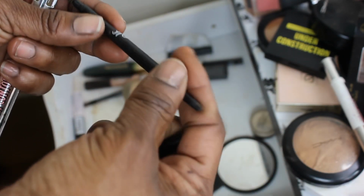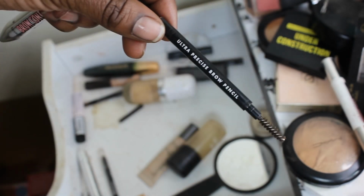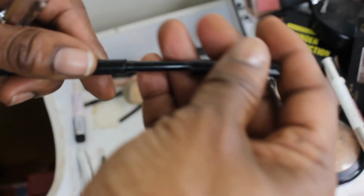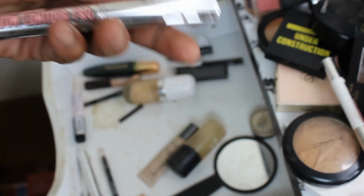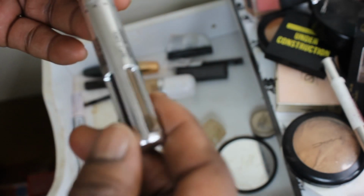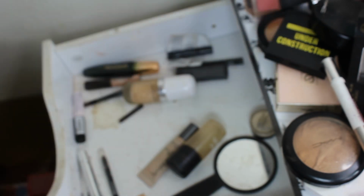So this is the e.l.f. What is it called? The Ultra Precise. I don't know if you guys can see that, sorry. This is the e.l.f. Ultra Precise Brow Pencil. I like this brow pencil as well, so I'm gonna go ahead and keep that in the collection. And the Brow Contour Pro from Benefit, I didn't have a problem with this. The deepest shade is pretty much almost done on mine. I use it, and I'm going to keep that in my collection until it's all the way gone as well.